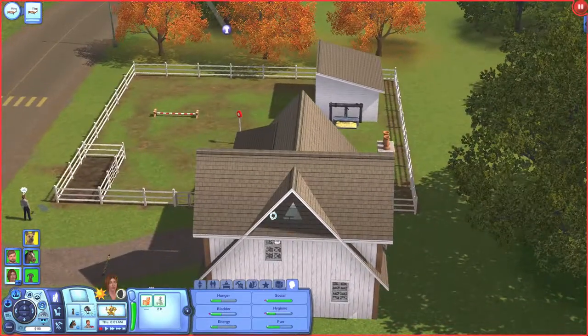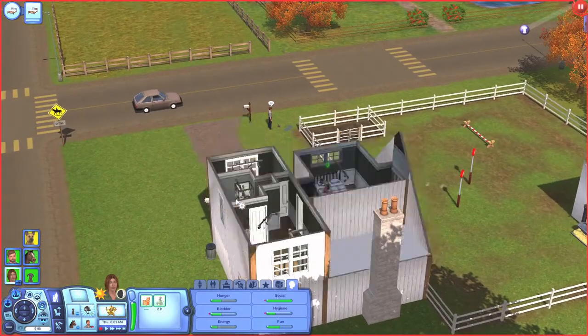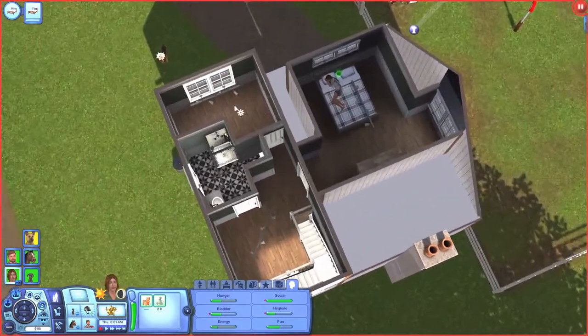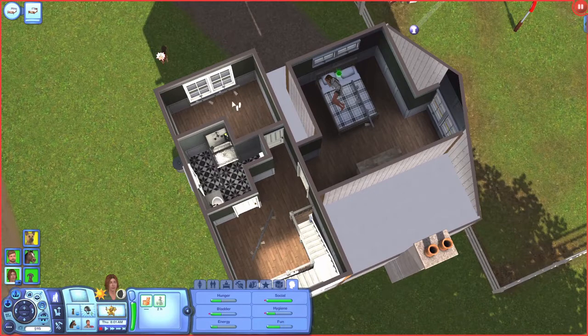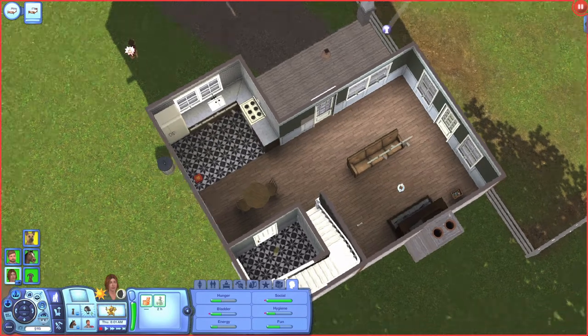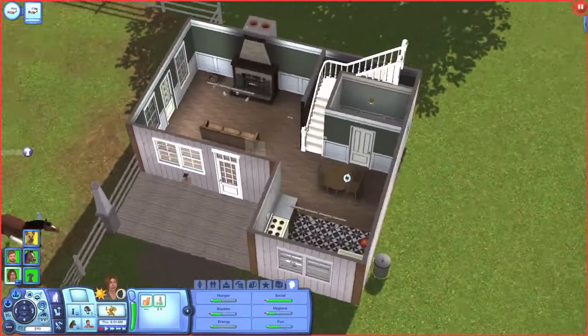Anyway, yeah, I'm gonna have to fix that roof on my own time. But right now, this is the actual house. So upstairs we have a bedroom, another small bedroom, maybe for a nursery, and another bathroom. And downstairs we have, this will be a laundry room. And then we have the kitchen, the dining room, and the living room here.